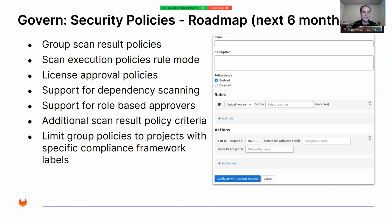Also going forward, we plan to add support for dependency scanning. Right now, that's not an option in your scan execution policies. Support for role-based approvers, so that you can allow all maintainers or all developers to approve a merge request when certain criteria is met. And then we also plan to expand our scan result policies to add a number of additional filters specific to user needs, things like based off of the age of a vulnerability, how long ago it was initially reported, or other criteria like that, just to allow for more fine-grained criteria that triggers those approvals.